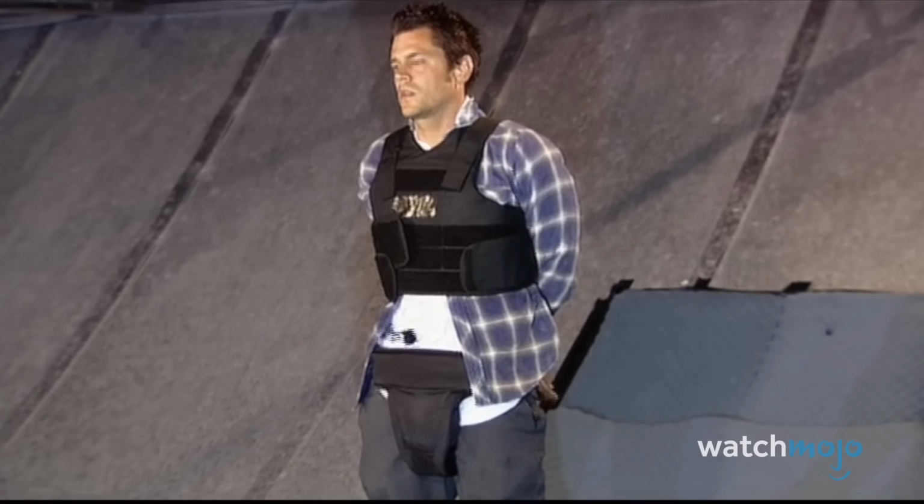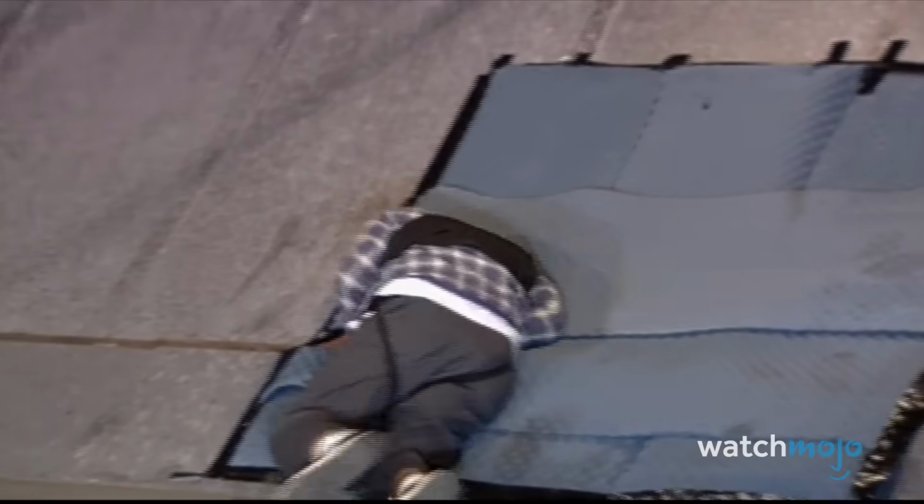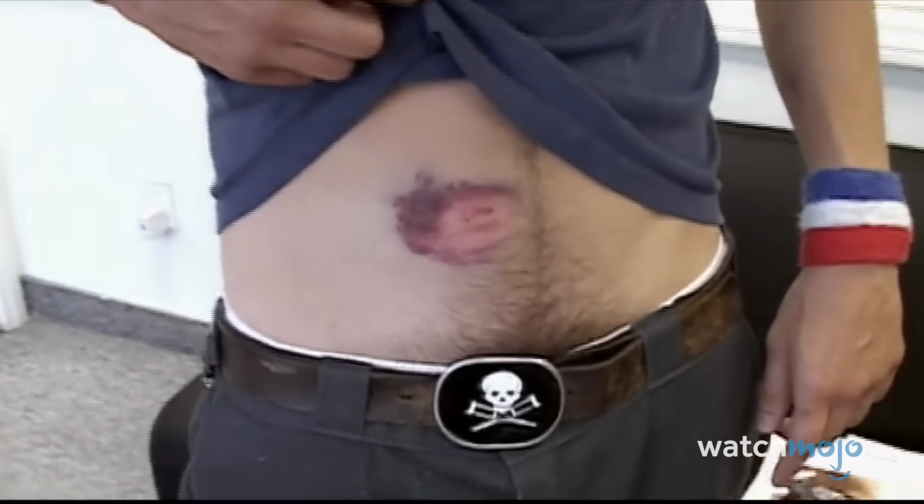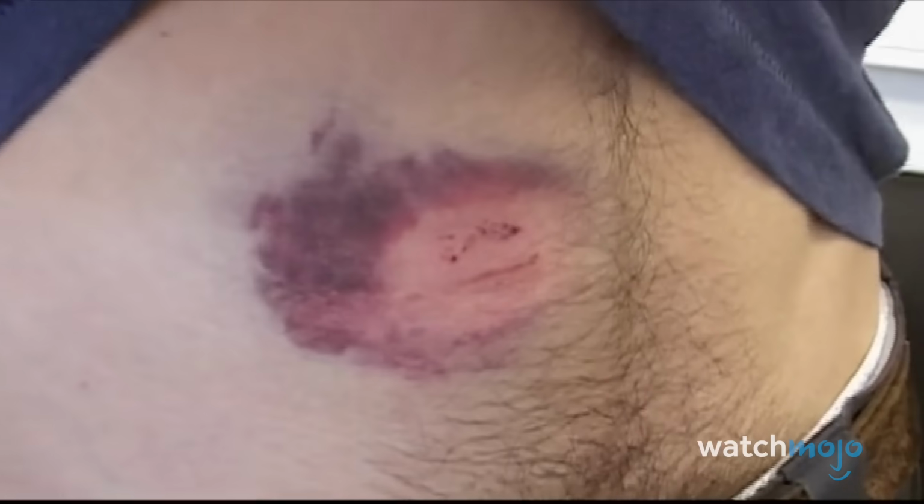Knoxville goes down hard and immediately shows the result, revealing a purple welt. Two days later, the welt had developed into a horrible bruise. It hurts so much. Like going from a prone position to standing is, oof.